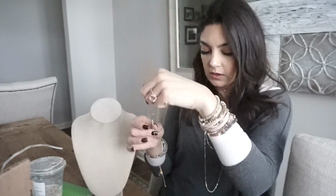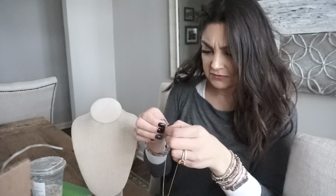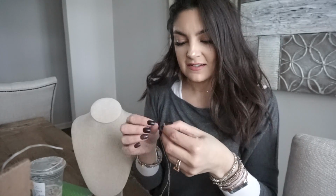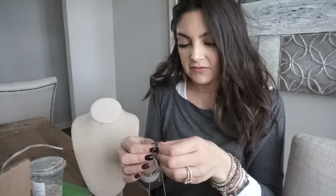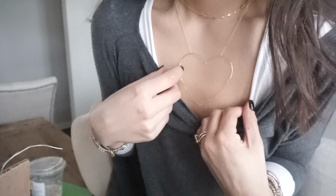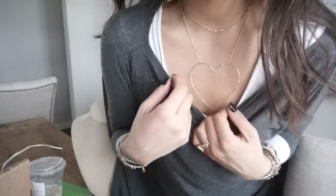I'm gonna put this one on so you can see it, especially with my celestial choker that you guys know I'm not borderline, I'm pretty much obsessed with. I think this is so different, and I love how oversized the heart is. Like, it's just in your face love. I'll pull this down so you can see. So this is the shortest length. I think that's so pretty.